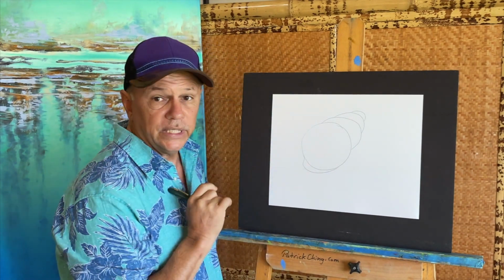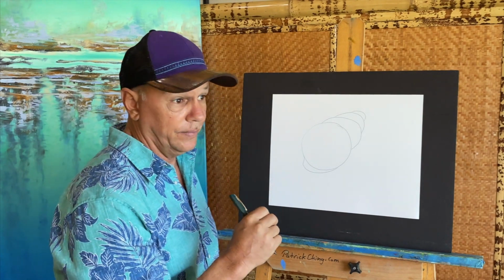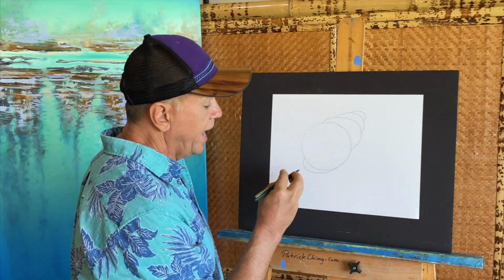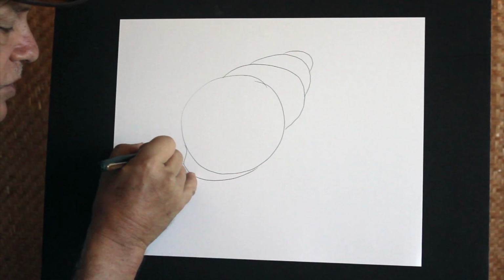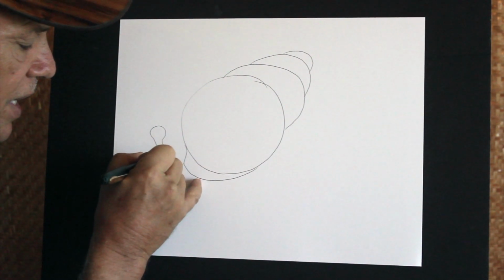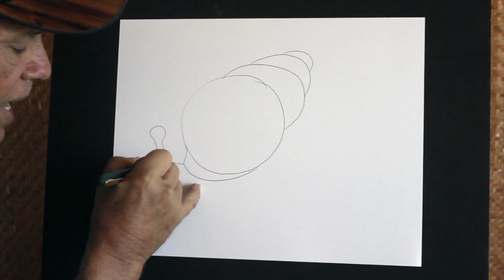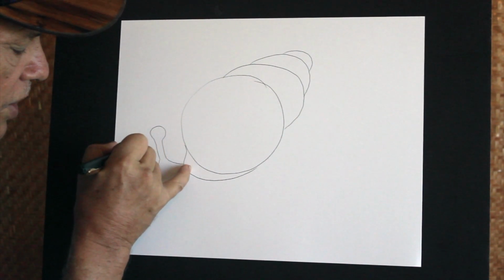And what do we need next? We need the actual snail. Yeah, there's a snail that lives in that shell most of the time anyway. And for the snail, we're going to make him coming out here, and we're going to make a little stalk for his eye and a little circle at the end for his eye, and then come down and let's give him another eye, okay, a stalk and an eye.